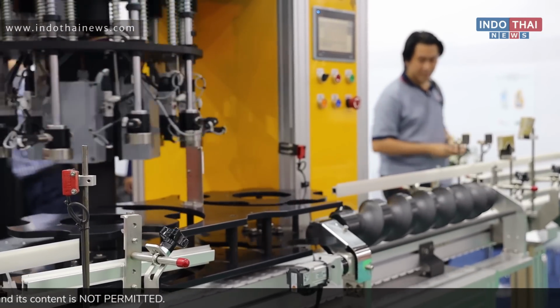We are at the Rockville Automation stall here, and this is one of the brands which people are mostly aware of. And we do have Max, the official representative of Rockville Automation here at Bitec Bangna.